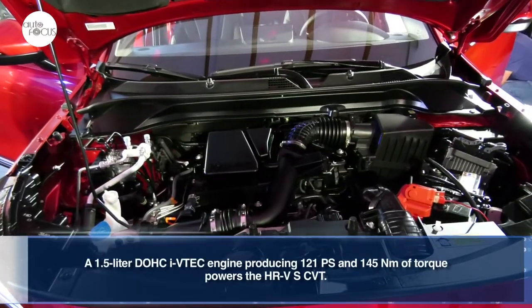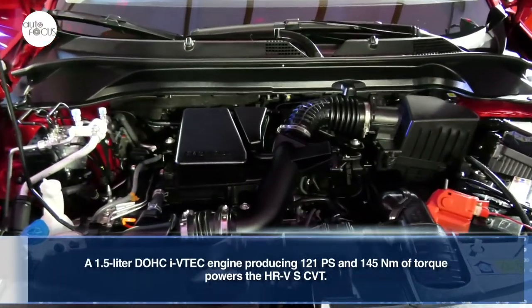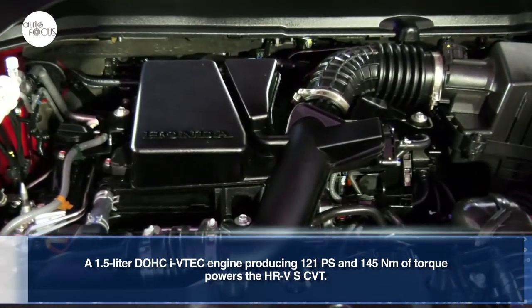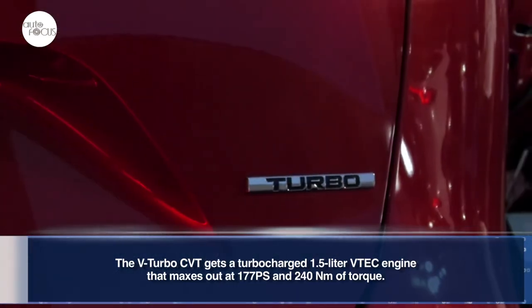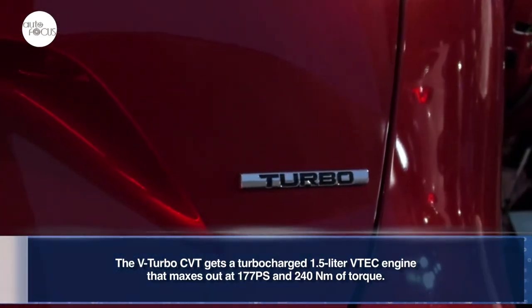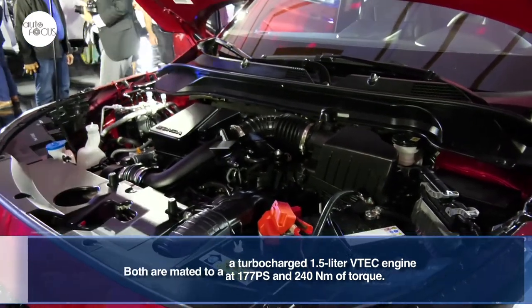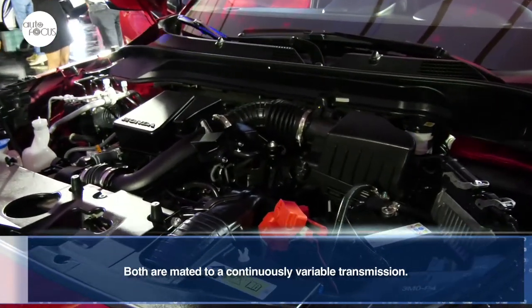Two engine options are available. A 1.5-liter DOHC i-VTEC engine producing 121 PS and 145 Nm of torque powers the S CVT. The V Turbo CVT gets a turbocharged 1.5-liter VTEC engine that maxes out at 177 PS and 240 Nm of torque. Both are mated to a continuously variable transmission.